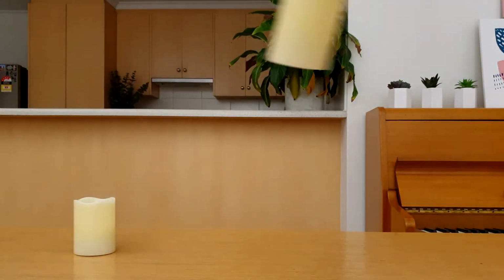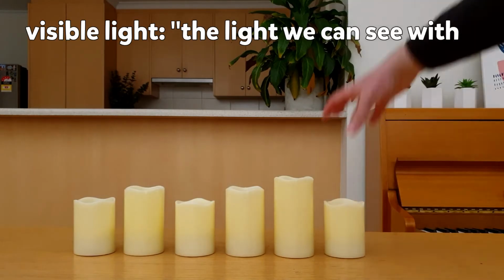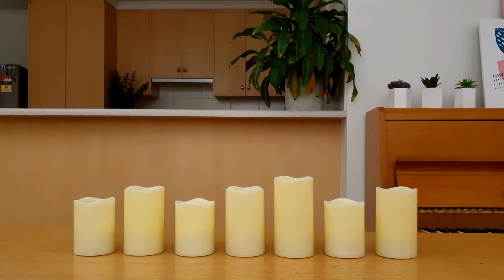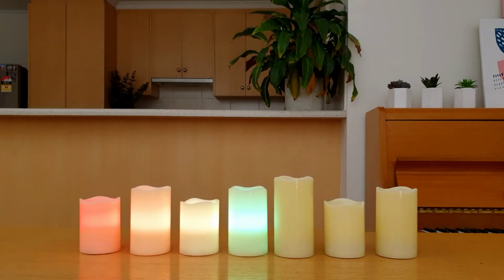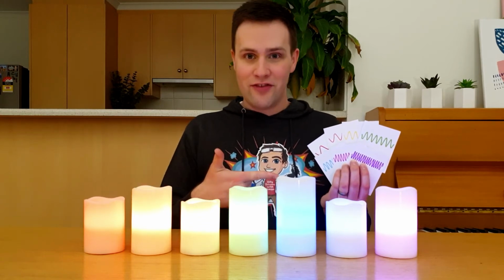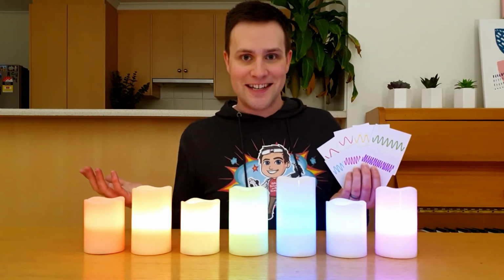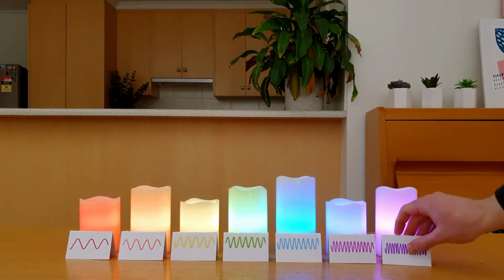So what is fluorescence? To explain this, we first need to talk about visible light. That's the light we can see with our eyes. It covers everything from red light to orange, yellow, green, blue, indigo, and violet light. We can think of each color of light like a wave, similar to a wave in the ocean. Red light has the longest wavelength and violet light has the shortest wavelength.